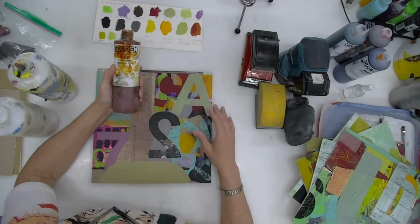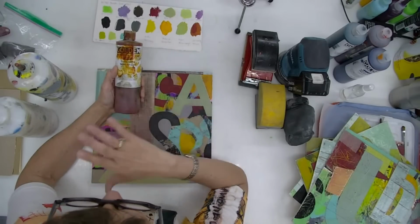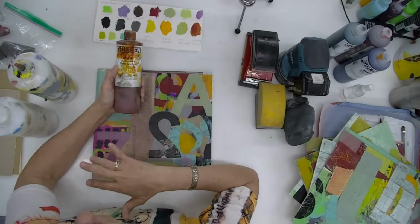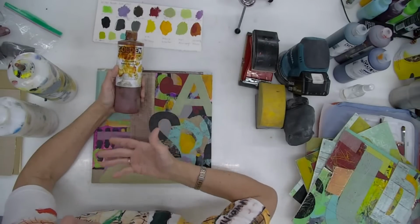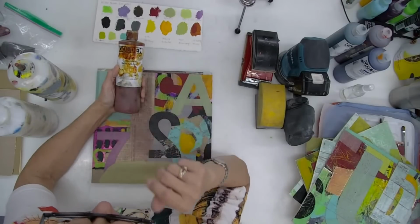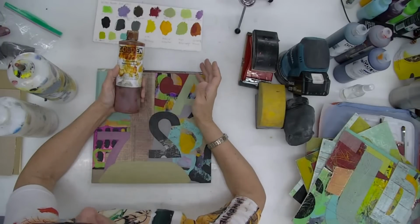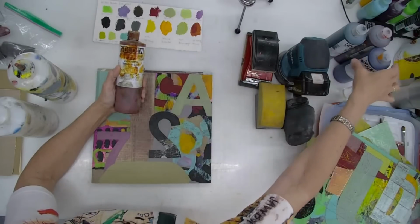This is one of my favorites, but I just want to explain that if you have a series of work and you've got both warm and cool, and you want everything to have a similar warm glow to it, if you put the warm color over even your cool ones, then the cool ones will feel more of the same family as the warm ones, even though it's a cool painting. You can do the same thing with a cool glaze.